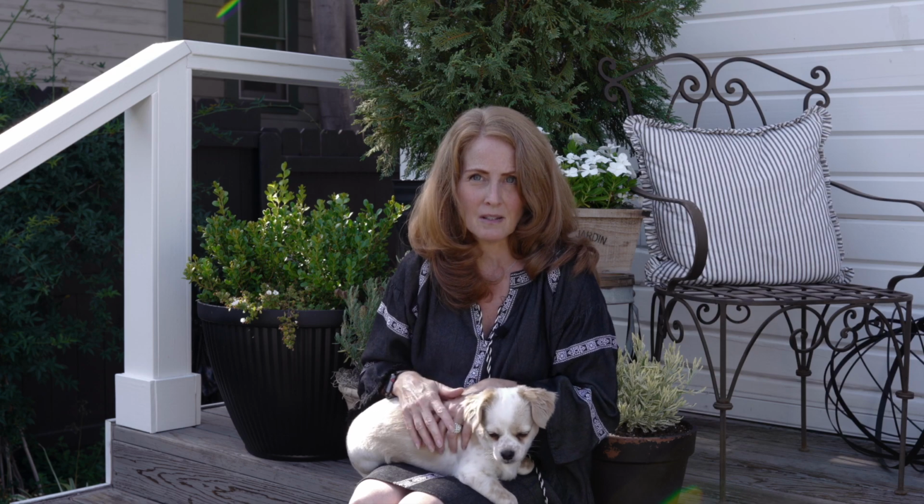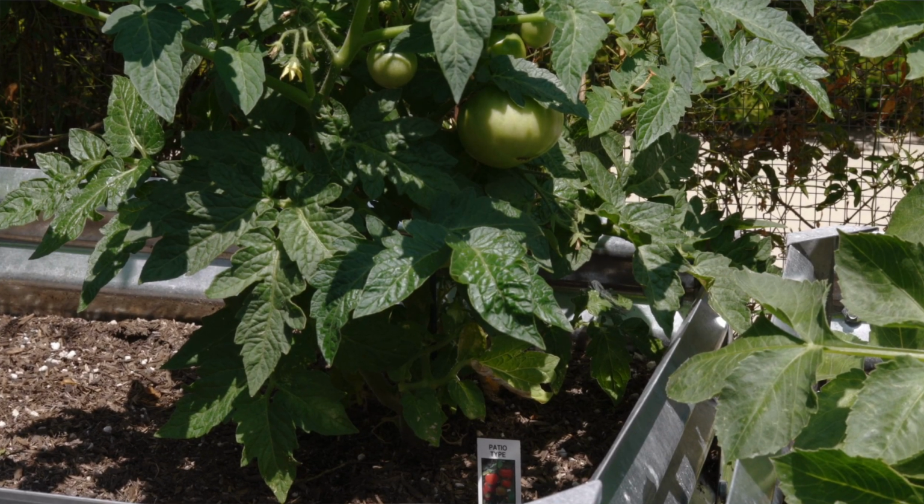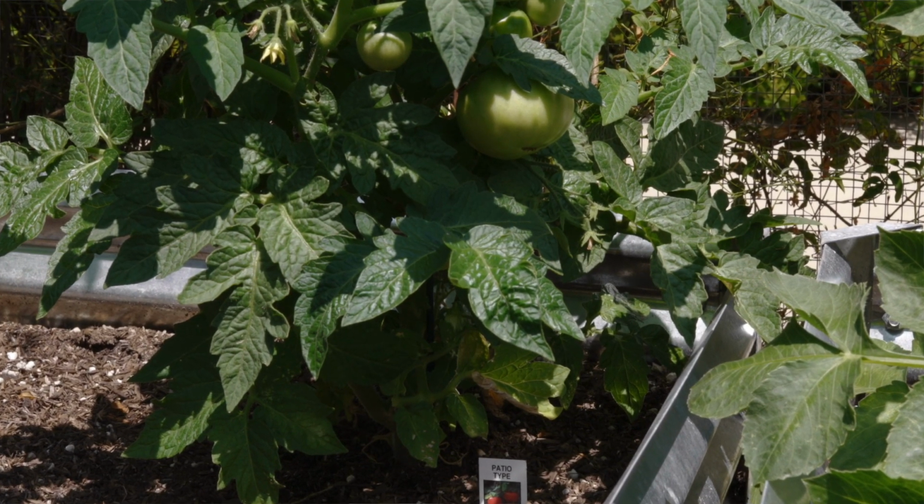There are 2 basic types of tomato plant, determinate and indeterminate. So indeterminate means that it can grow to just basically any height. It could just keep going and be vining and it's going to trail all over the place. Determinate means it's going to stay a certain size. And the best choice for a small garden or a container garden is a determinate size tomato plant. And you should be able to find that information out on the tag.